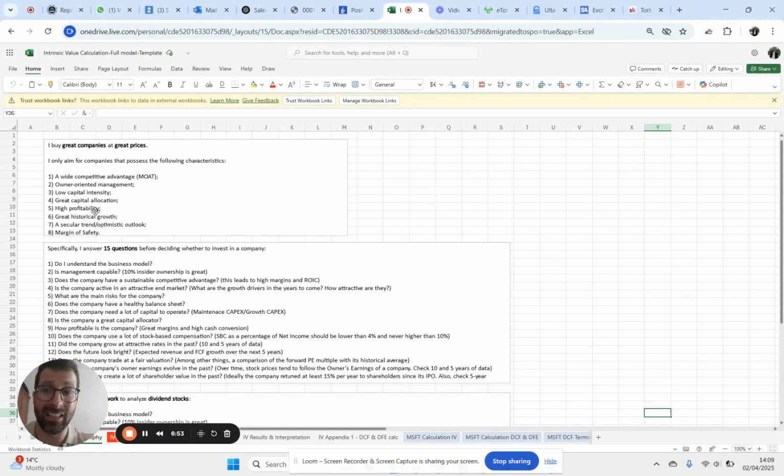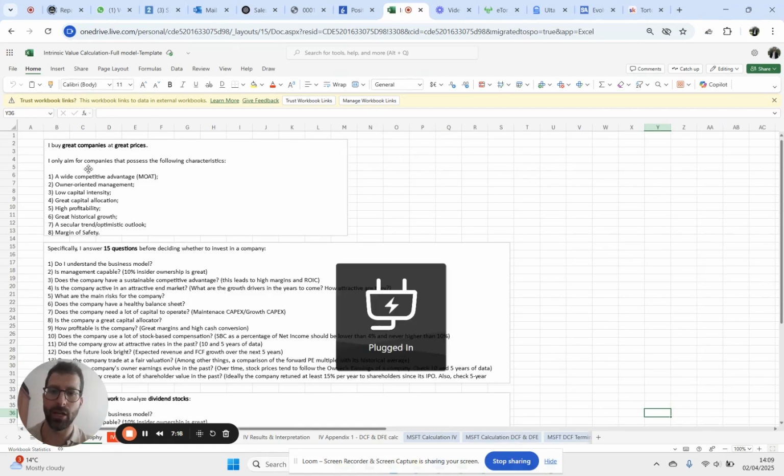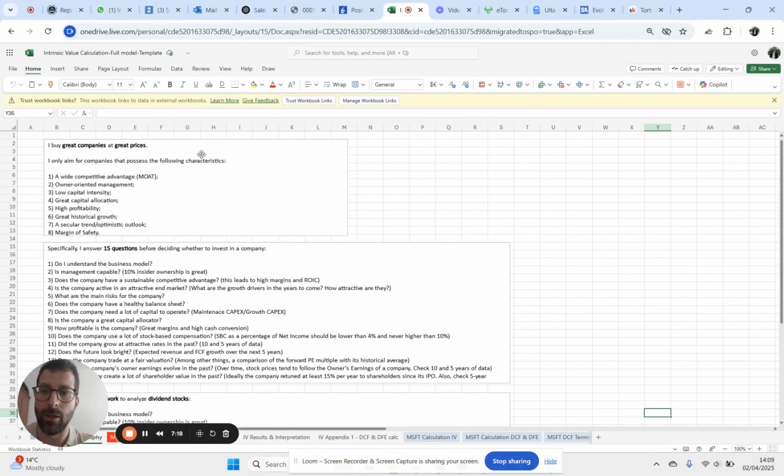Then it needs to be highly profitable, with great historical growth, a secular trend, and an optimistic outlook. And last but not least, I want my margin of safety, right? So once I put a value on this company, can I get it at 50% off? That's what I'm after. Some people will do 30, other people will do 20. I'm a bit more conservative and I want my 50%.